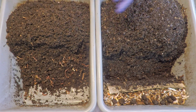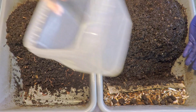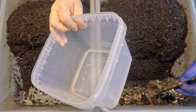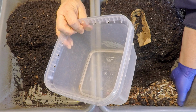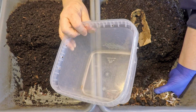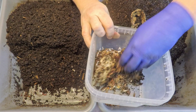In the past, what I've done, like I mentioned earlier, is I've actually taken all this material. So if we were to do that again here, in this case, the material would all be just dumped into one single, somewhat larger container, and then I would set up a bait box, and I would attempt to round up the worms into the bait box.